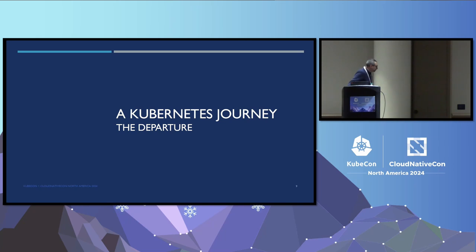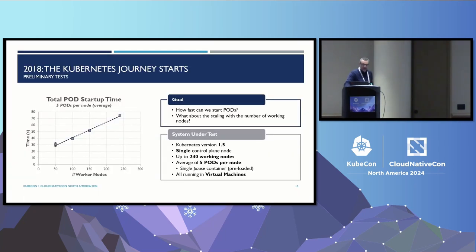Let's start with the journey. As said before, the first part of this journey is the departure. We started with that in 2018, so a lot of time ago. At the time, we were just performing some preliminary studies to verify that Kubernetes could do the job for us. And what was our main goal? We actually had two main goals. First, we wanted to understand how fast we could start the pods. And also, we wanted to understand how this goes if we change the number of working nodes, so how this scales with the number of working nodes.